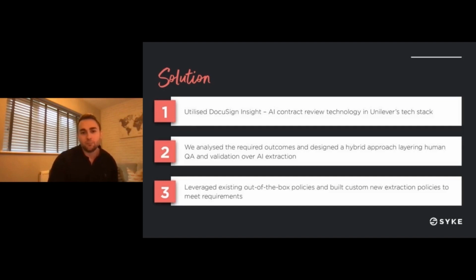So one of the examples to think about there: contracting parties is one of the really common data points that we look to leverage AI for. But whilst it's very easy for a human to look at the front page of a contract or the recitals to work out who the parties are, those data points can be quite difficult to train the technology to look for. So quite often we see the party extractions out of the box typically somewhere between 50 and 70% accurate.